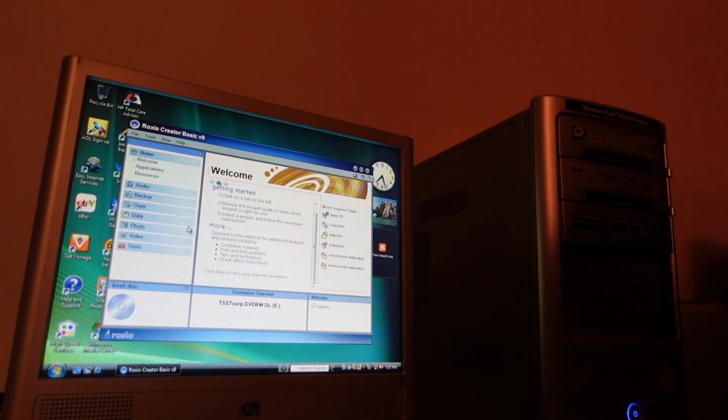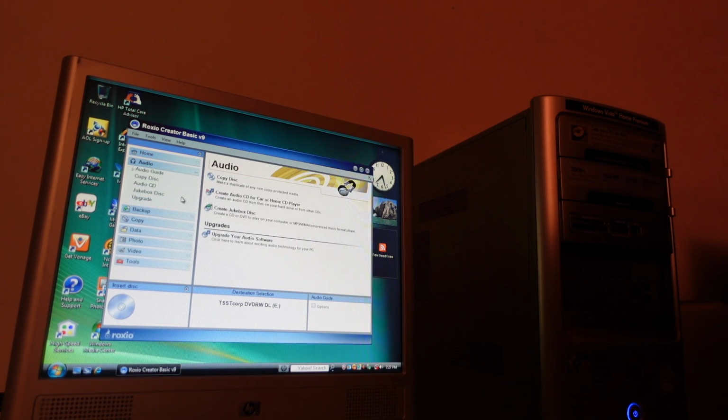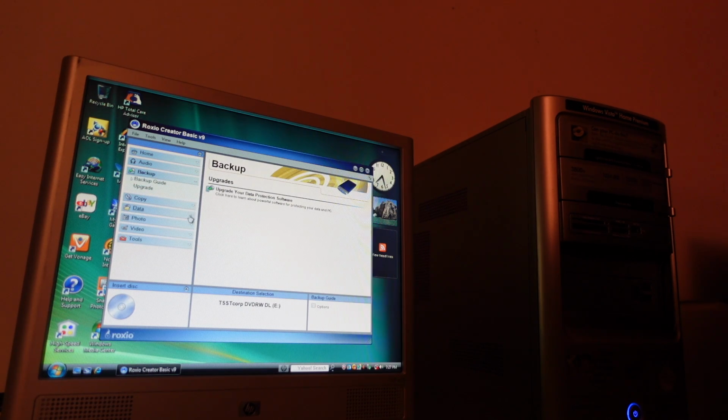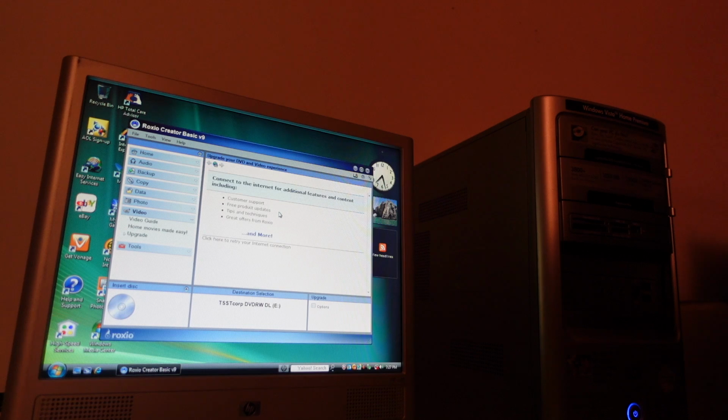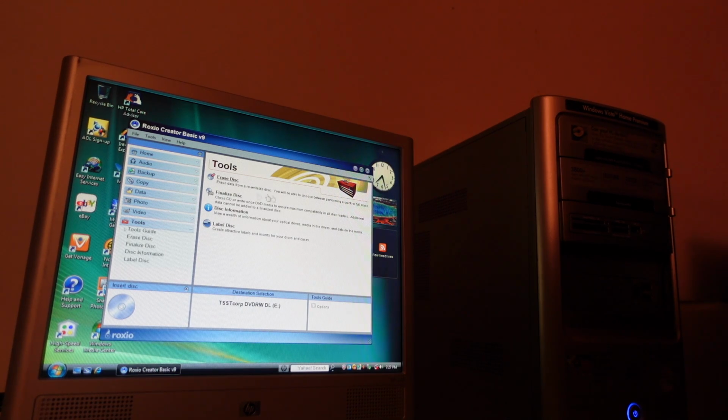Okay, so this is more features to work on discs, videos. Exciting world of DVD and video. Yeah, we need the internet for that, which is probably servers aren't being hosted.